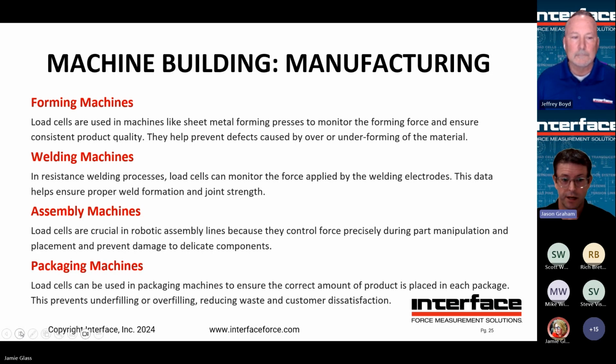Assembly machines, you're looking at robotic assembly lines. So anything that we can do to offload human interaction and have assembly machines do some of that work. If you can instrument it, it helps get that feedback loop. It prevents damage to some delicate components. You get a more consistent assembly. It's just a good direction to go.